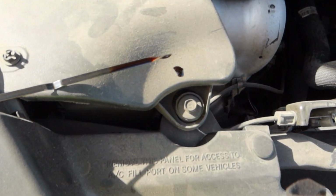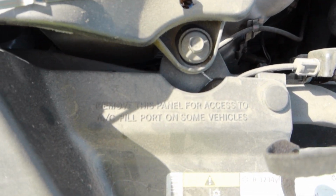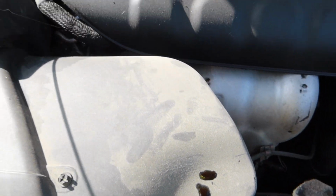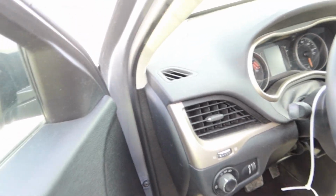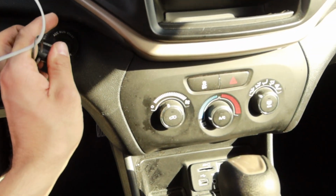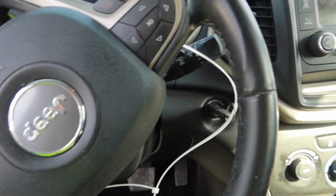Let's go ahead and check the oil. And it looks like we're good on the oil level. Might be a little low, but let's go ahead and start it and let's see what we find. So we're stepping inside. We're gonna turn this car on, see how it does, man. I'm a little nervous.